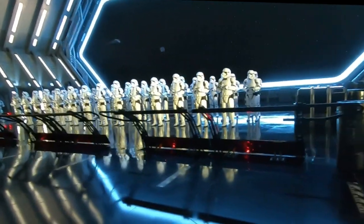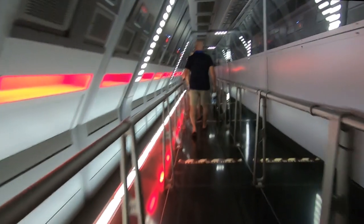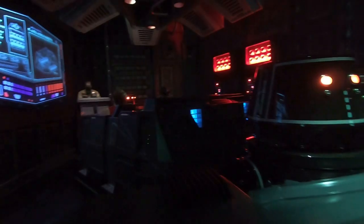After taking almost full advantage of the hour you have to return to board Rise of the Resistance, it was our turn. I was going to narrate this, but I'll just let it play. This is so much more than a ride. It truly is an experience.